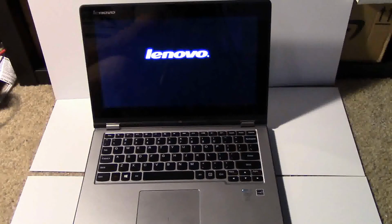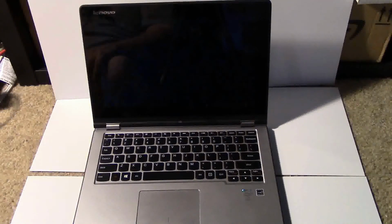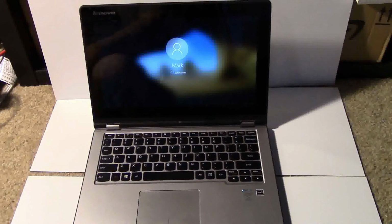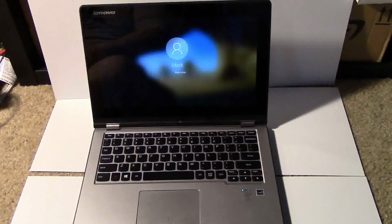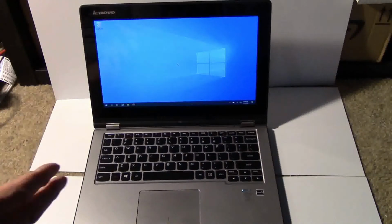Now, I did read some reviews of this before I bought it, and in most of the ones I read, the laptop was powered by a Pentium. This one, however, came out a year after the model was introduced, so it's not yet a new generation, but it did get some revision. This one actually has a Core i3, a 4012Y. So it has a 1.5 gigahertz, 2-core, 4-thread Core i3. And you see that boot up was pretty good.